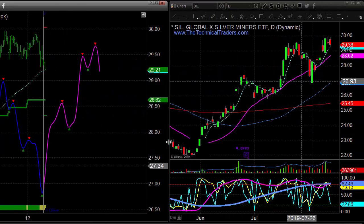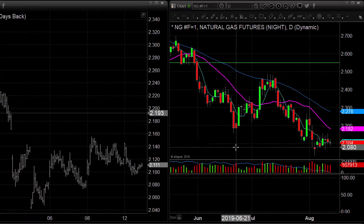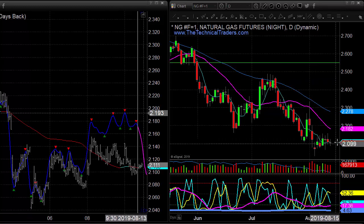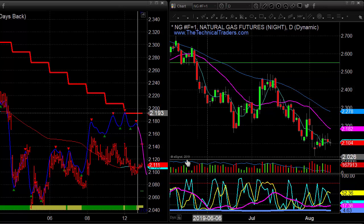Let's take a look over at energies real quick. Natural gas, relatively flat on the session, but still overall, it's in this bearish formation. It keeps selling off. It's forming this bear flag, and we're expecting potentially continued washout low, sell-off down in price here.